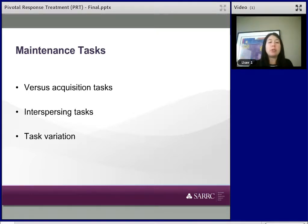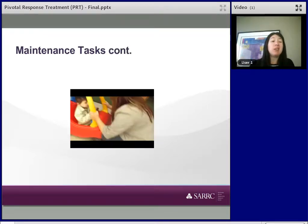Of course, we're going to make sure that we intersperse those tasks, meaning we want to do easy, difficult, easy, difficult, easy. We don't want to do 8 easy in a row and then 2 hard back to back. We want to make sure that they are pretty varied. So in this quick video, you're going to see how the child is responding with go, which is very easy for him, but then she's going to ask for a color, which is not as easy for him.